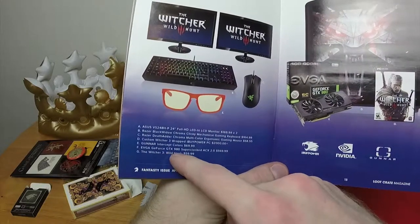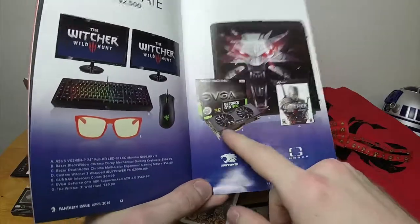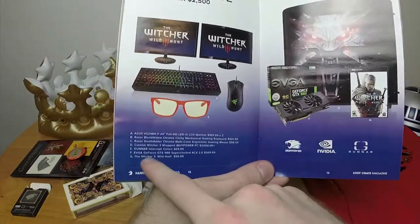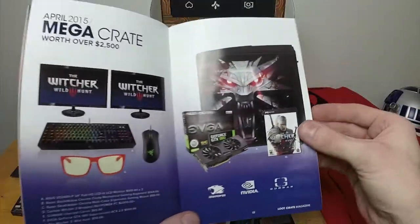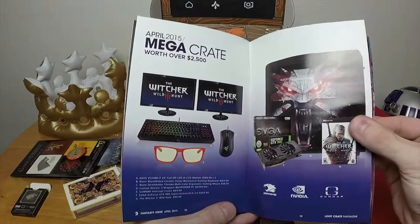EVGA GeForce GTX 980 Superclocked ACX 2.0. That's the video card. I have two of these. Witcher 3 Wild Hunt. That's the game itself. All right, so it's the Witcher 3 Mega Crate.